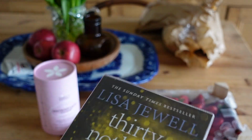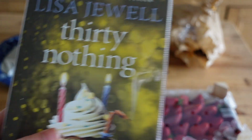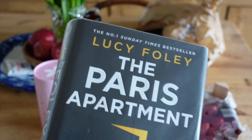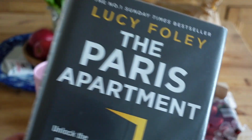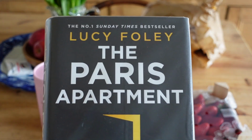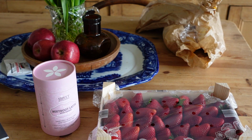And I'm not there at all. So, I might have read something like it in my 20s maybe, but I didn't really enjoy that. So that was kind of sad, but I did finish it because I took it home for the Easter holidays to read. And then I picked this up yesterday, The Paris Apartment, which has been on my list of books to read. So I think I'll try and read that this weekend.